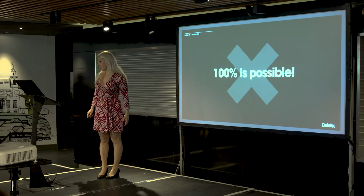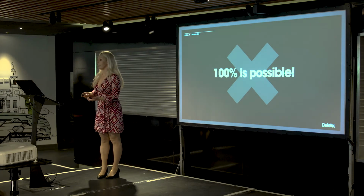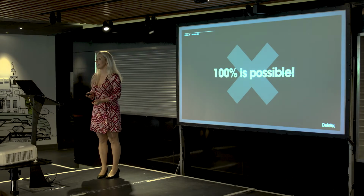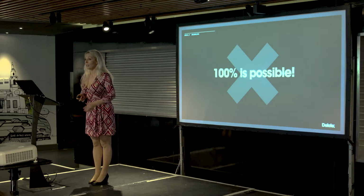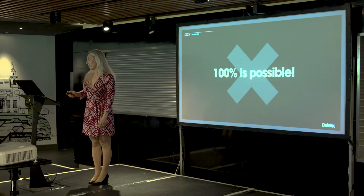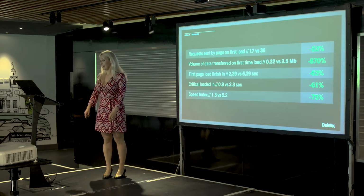It is possible. It is very hard. And it will deliver great benefits in so many ways. Rankings, conversions, savings in your paid ads. But you can do it. And if you start by just tackling those areas that I have highlighted here, I promise you will see fantastic improvements. So we did it.